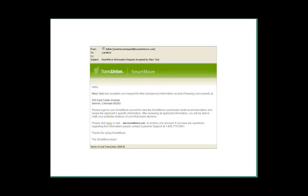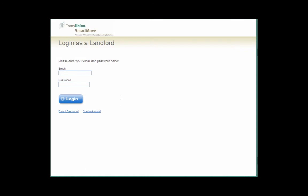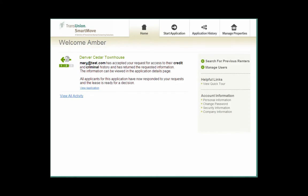Let's switch back over to view your next steps as the landlord. SmartMove will email you indicating when the renter has accepted your request and released their background information to you. You may then log back into your landlord account. From your homepage, you will see the application has now completed Step 2, meaning the information can now be viewed by selecting View Application.